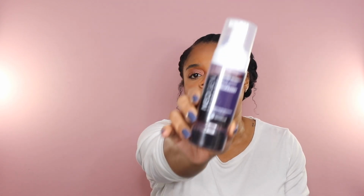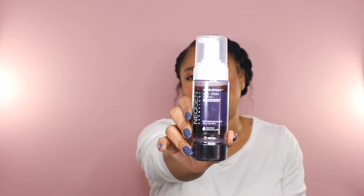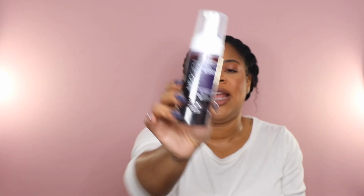Last but not least, after a very, very long time, I repurchased the Neogen Real Fresh Foam, which I used years and years ago, 4 years, but I finally decided to revisit it, and I got it in the blueberry scent, which I have not tried just yet, but I'm sure it'll be fine. Now, aside from this being a moisturizing bio cleanser, I can't really tell you any of the other claims because it's in Korean, but this is a cleanser that I have used on and off for years. Highly recommend it if you are interested.